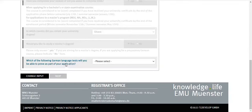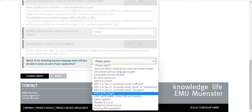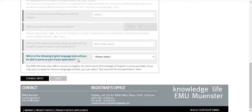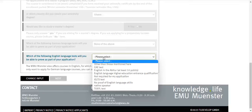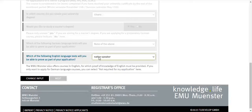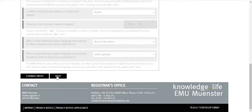Okay, which of the following German tests will you be able to prove? I don't have any German test, so none of the above. Then, which of the following English language tests will you be able to prove as part of your application? Okay, so we are native speakers. Ghana is a native speaker, Nigeria is a native speaker, India is a native speaker, Kenya is a native speaker, then other countries, South Africa, and others too. So I'll choose native speaker. Okay, so I'll click next.